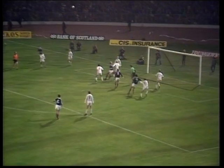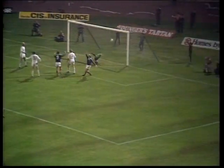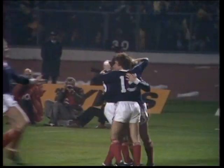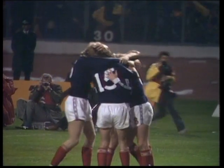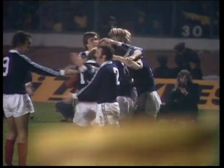Masson again, good high corner, fist off the keeper. Jardine with the header, and it's in there! It's Kenny Dalglish! And that makes it three.